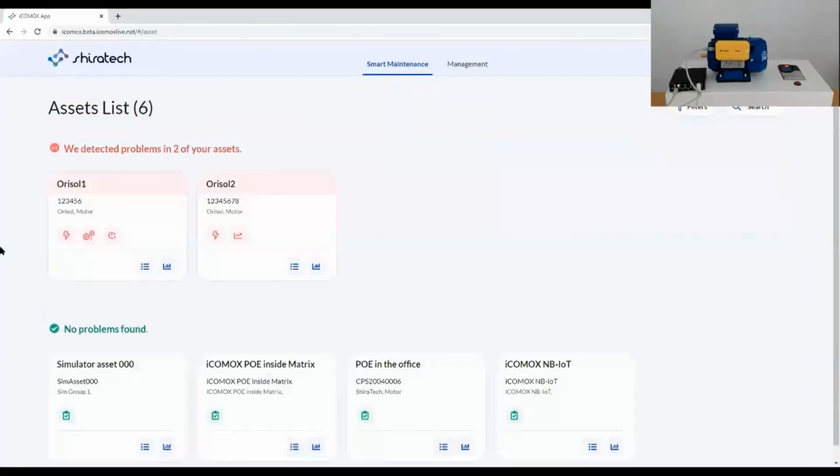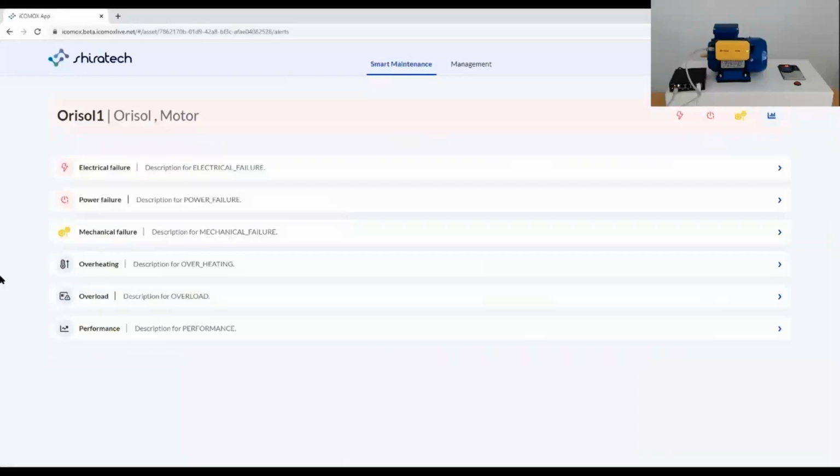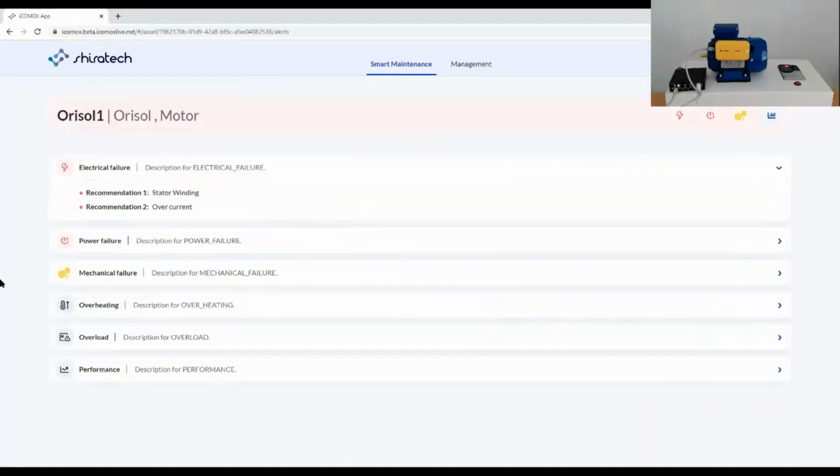Based on the data and the data analysis for the data that's coming from the Icomox, we can provide recommendations for maintenance procedures needed to be done. This is the smart maintenance module. In this module, we can see recommendations that are specifically designed for each type of asset. In this case, there might be a problem with the stator winding, so the maintenance procedure should be taken.